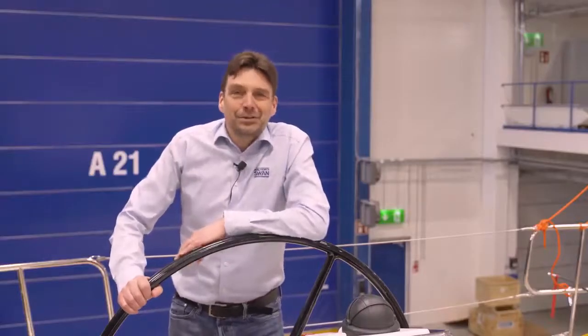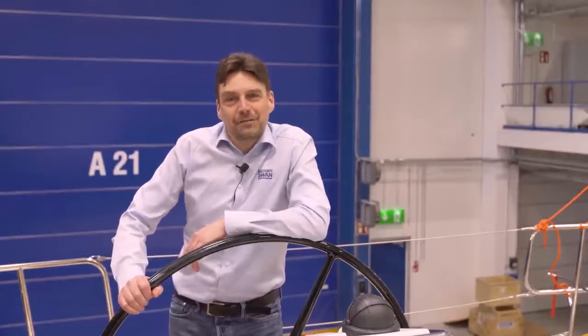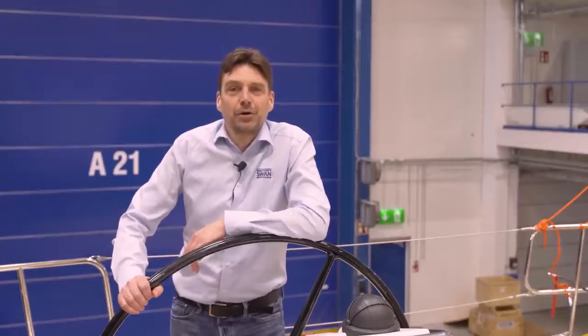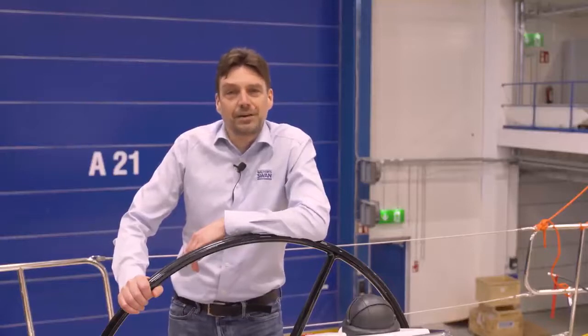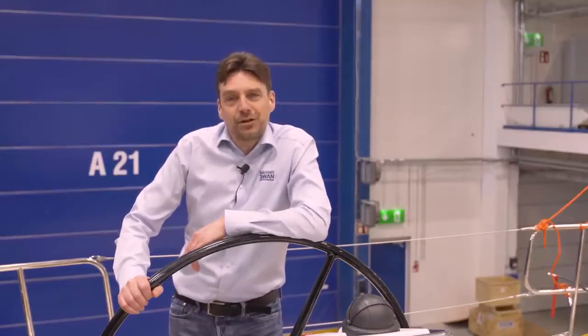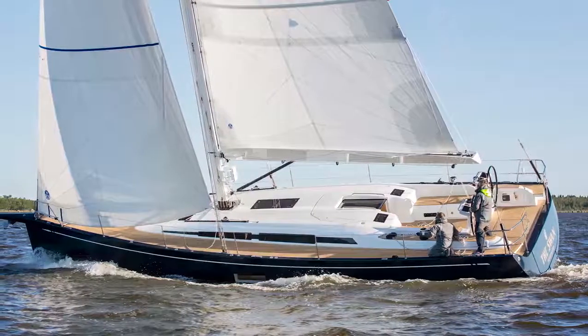Dear friends, due to these uncertain times caused by the outbreak of COVID-19, forcing us all to stay at home, we wanted to bring directly to you our beautiful boats with the positive message that soon we will start sailing again. My name is Holm, sales manager at the Yacht in Finland, and today we will take a closer look into this new Swan 48.